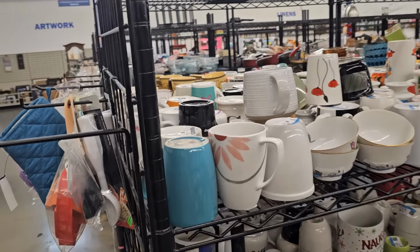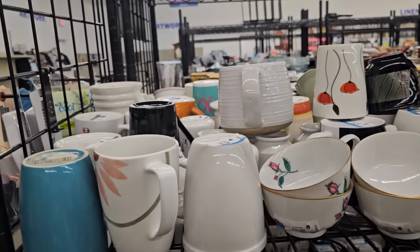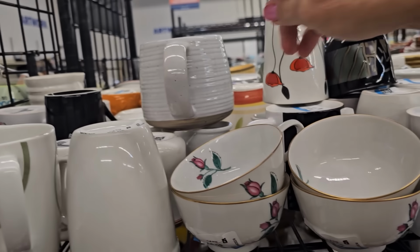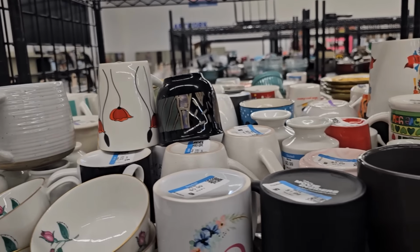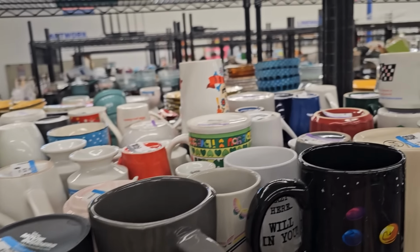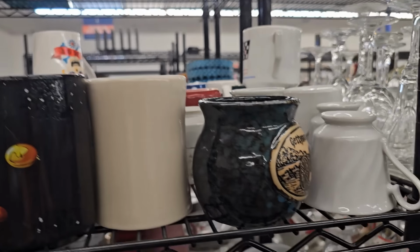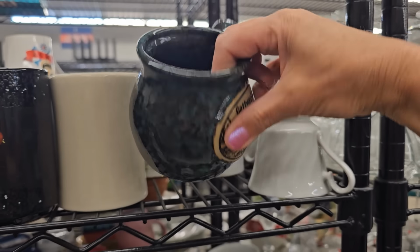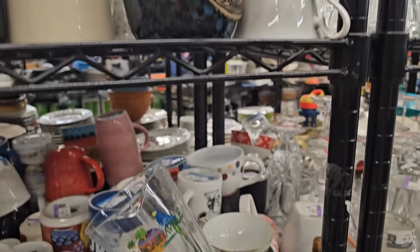Here we are in the mug section. Some pretty pink rosebud teacups up front. You know, I think I'm going to have to go back and grab that lovely hand-painted yellow rose vanity tray we saw earlier. I keep thinking about it, and I just can't leave it behind.